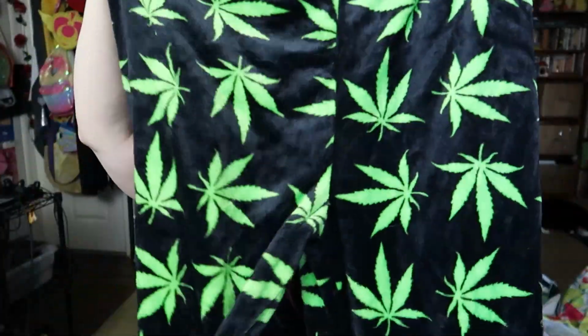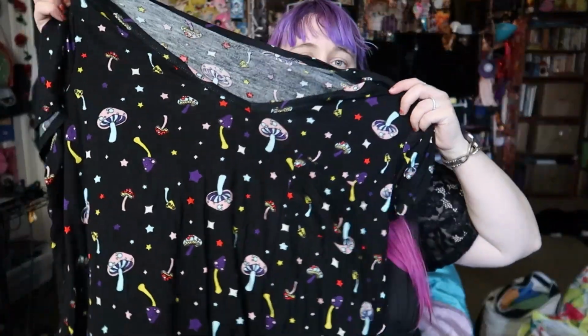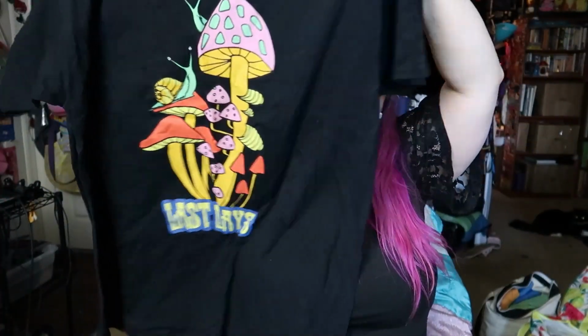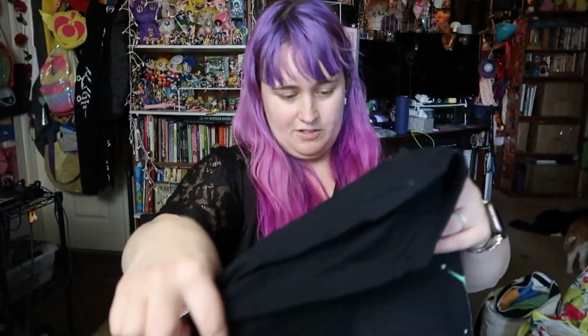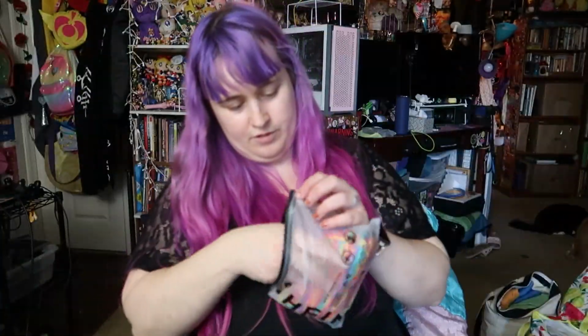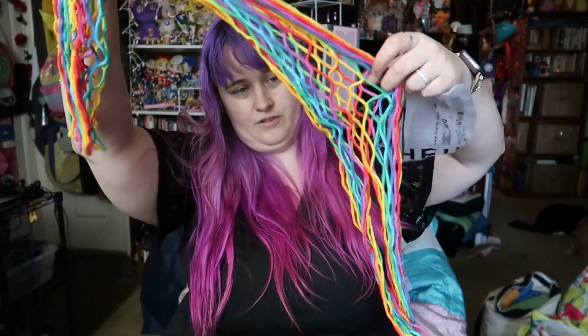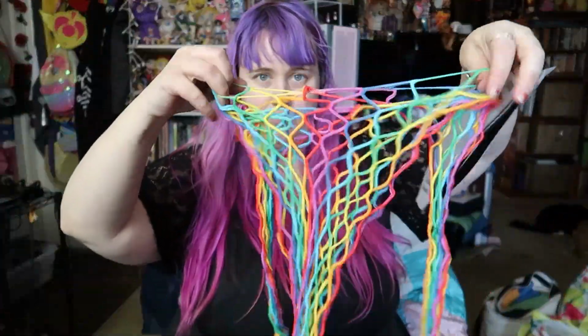These for me are the sleep pants. They're super soft. I got this also from Rue 21, this cute mushroom shirt. That was cute. And then also this sheer number. Again, a little rainbowy thing. It's a shirt. It's one of those stretchy fishnet ones.